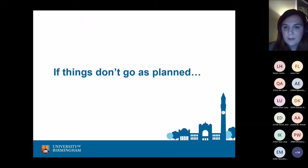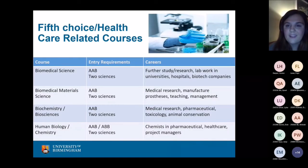And if things don't go as planned, you don't need to panic, because there are lots of other choices that you can do to get into medicine at a later date. And it's also good to consider these as well, because you can only choose 4 choices of medical schools, so you'll need a 5th choice. You can choose from things like biomedical science and biomedical materials, human biology, and for all of these courses you'll need AAB. And for chemistry you may need ABB, and this is dependent on your subject choices. So if you choose chemistry and biology, you'll normally get the lower grade reduction, but if you only have chemistry, you'll have an offer of AAB.